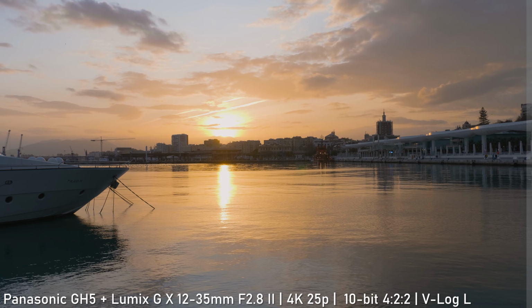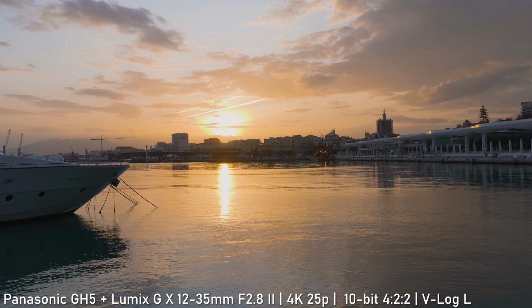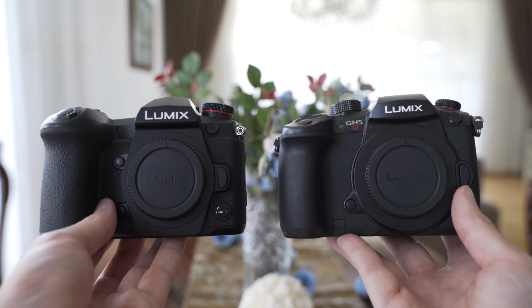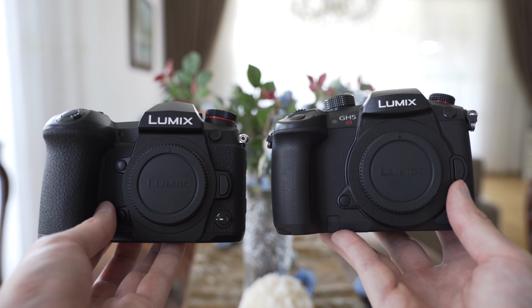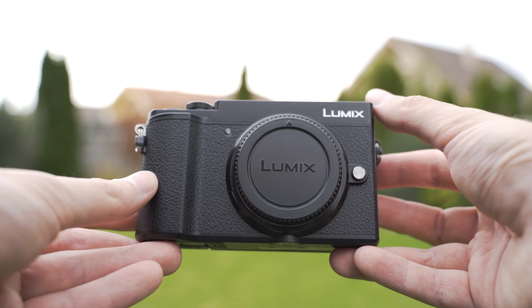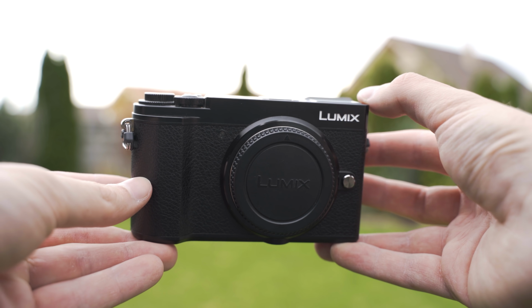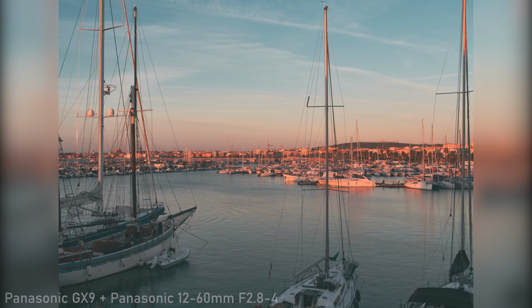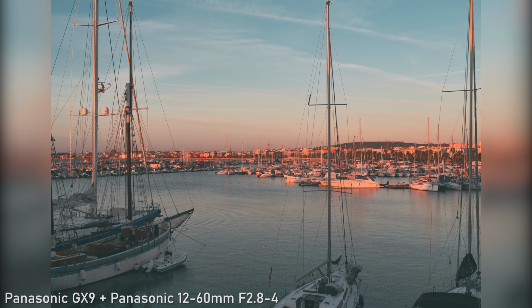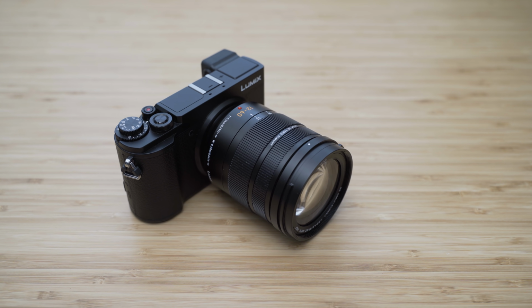I shoot a lot of video with Micro Four Thirds cameras, and Panasonic is in my opinion utilizing professional advantages of Micro Four Thirds system on the video side more. On the consumer side, not that much has happened since 2017 with the exception of Panasonic GX9. That is in my opinion still one of the best consumer still cameras on the market under $1,000.